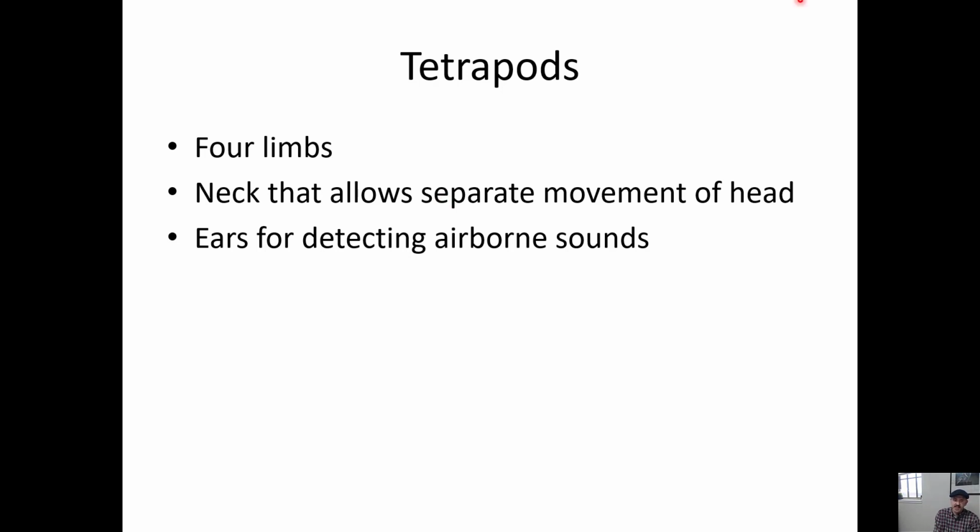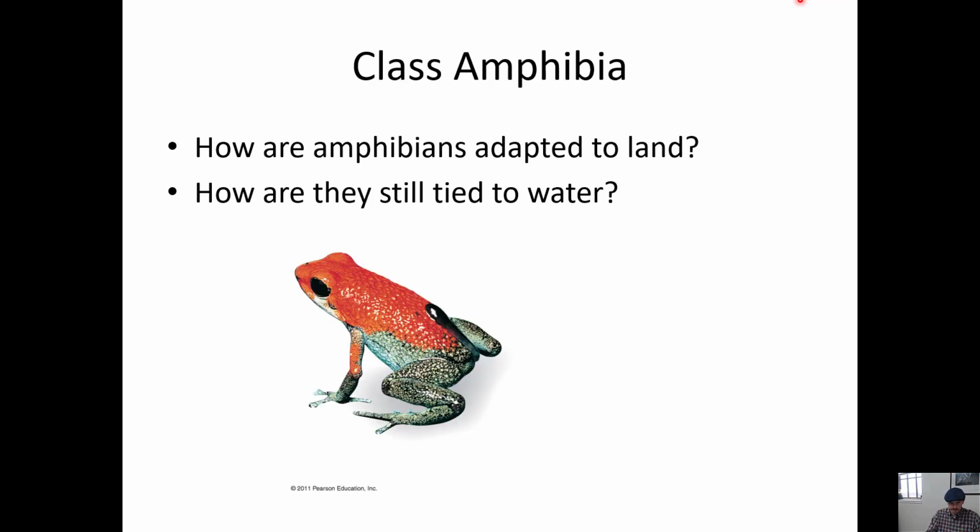Okay, so now let's get to the tetrapod clade. This clade also includes us. These are animals, vertebrates with 4 limbs. We have a neck that allows separate movement of the head from the body, which is handy when you're on land. Ears for detecting airborne sounds, so vibration of the air instead of the water. A lot of us also have eyelids that can blink, which allow us to keep our eyes clean on land. So here's class Amphibia. So phylum Chordata, class Amphibia.